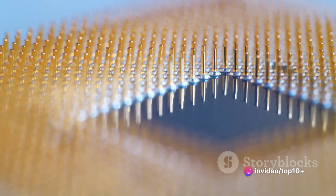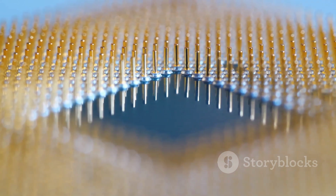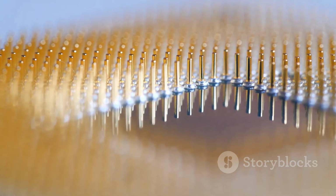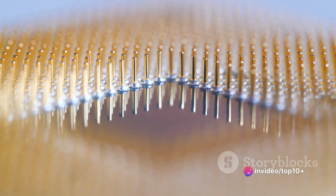First up, we have the arithmetic logic unit, or ALU. This is the muscle of the CPU. It's where all the calculations and logical operations take place. Whether you're solving a complex equation or simply deciding which movie to watch, it's the ALU that crunches the numbers.